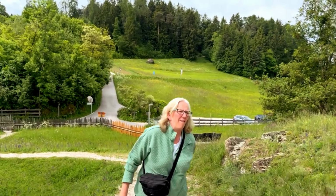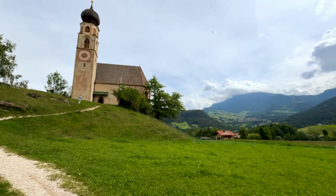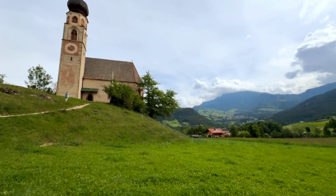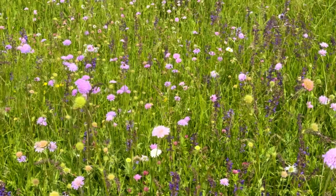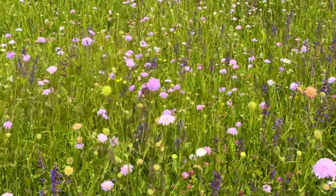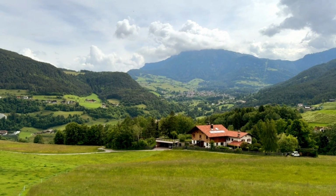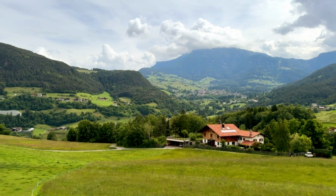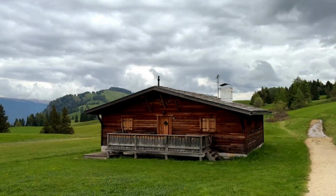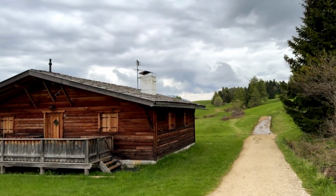Now, as we get closer to our destination of Alpe di Siusi, this next part is very important information for anyone planning to visit. Private vehicle access to Alpe di Siusi is heavily restricted to protect the delicate ecosystem. You're only allowed to drive up between 5 and 9 a.m. and 5 and 7 p.m., and only if you have a reservation at one of the hotels on the plateau. Otherwise, you'll need to take the cable car from Siusi or the gondola from Ortisei. We timed our arrival carefully to make sure we could drive up to our hotel.